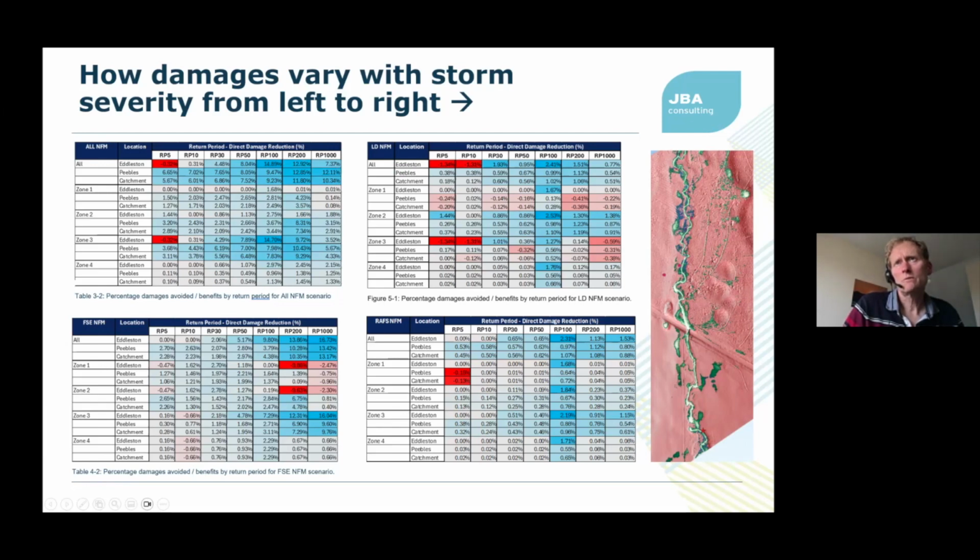So we're pushing water into expandable areas of storage. You can see the blue for when we've got NFM and the green when we don't. So we think that that's where it's coming from. Hence, that's why we've been targeting particular types of natural flood management.